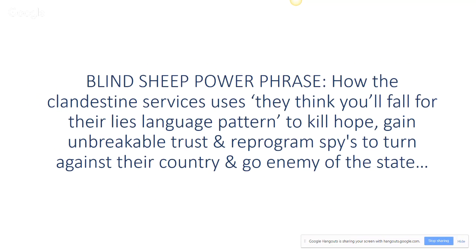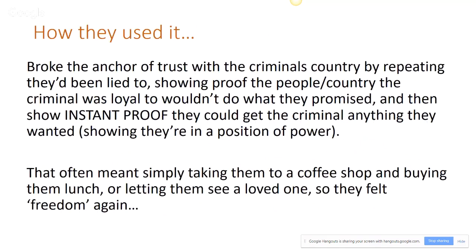The blind sheep power phrase. So this is a way to disconnect somebody from already being in love with another brand and move them over to your brand, right? So we call this going enemy of the state. And they used to do this.